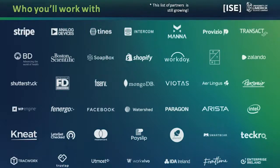Incredible is a word I find myself using very frequently. I must look up the lexicon to find an alternative, but that's how I feel about every one of those. We're really privileged and honoured to have them as residency partners.